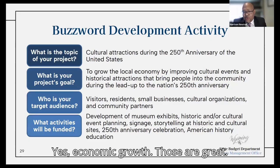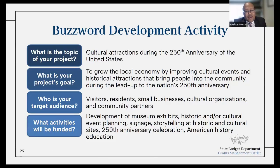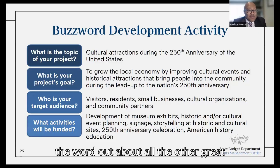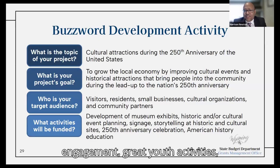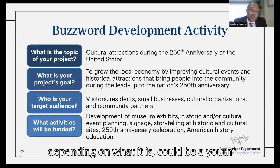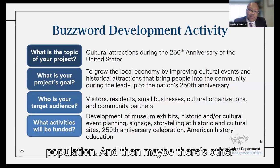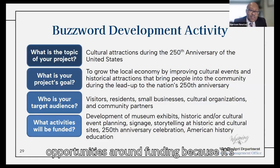Tourism. Yes. Economic growth. Those are great. Sometimes communities that really want to increase tourism use an event like this to get the word out about all the other great things there are to do in our community. Civic engagement, great. Youth activities, right? So your 250th anniversary event, depending on what it is, could be a youth activity, could be focused on a certain population. And then maybe there are other kinds of partnerships or opportunities around funding because it's youth.